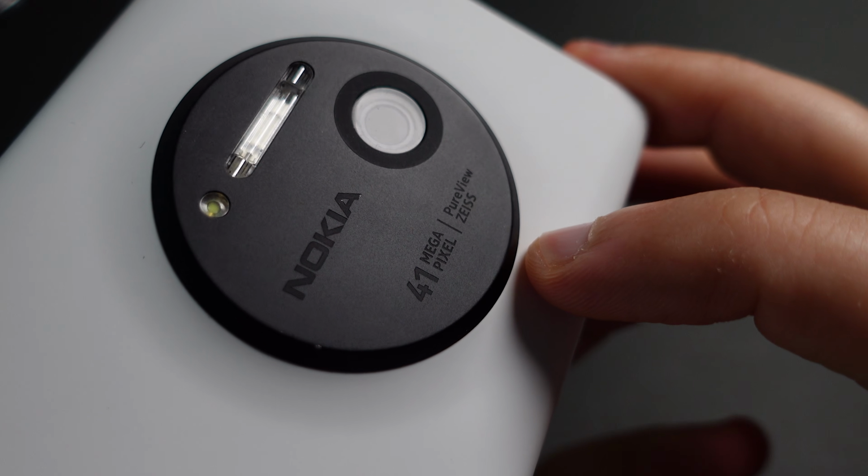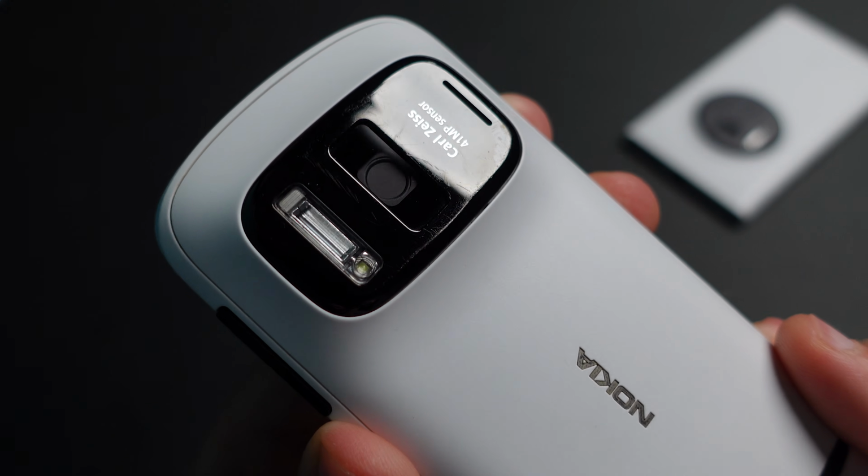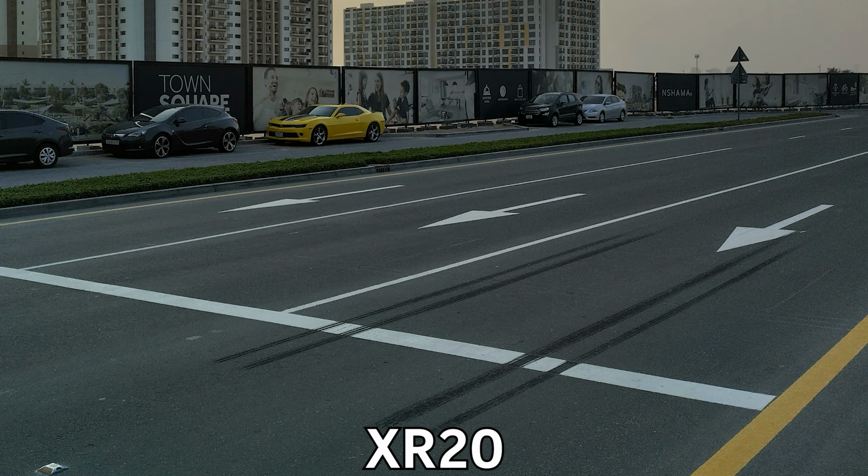And yes, the images are definitely more processed than what you can capture with the 1020 or the 808 PureView. But the processing is quite simple. It's almost exactly how I remember the scene to be in my head. Maybe slightly warmer. There's no over-sharpening here, something that most modern camera phones suffer from because they artificially enhance the sharpness to make the image appear more defined.